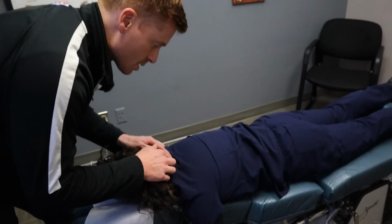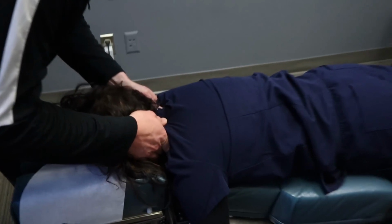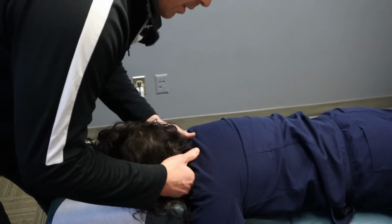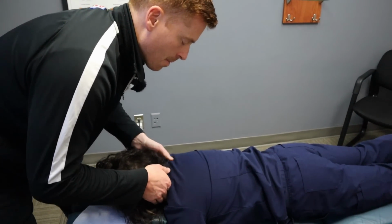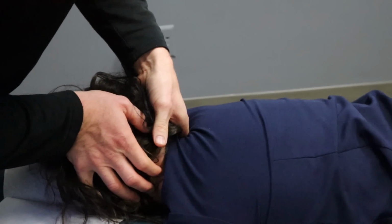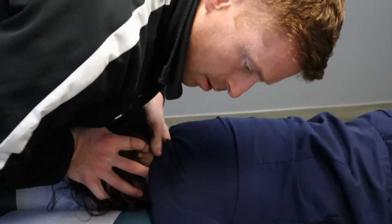So this is T1, T2. This is how I adjust those areas, okay? I'm going to put extension, rotation, and lateral flexion into the joint. And she's nice and relaxed. You're going to give me another inch my way if you don't mind. That's perfect. Good. So you can watch me. Extension, lateral flexion, rotation. It happens quick. Just like that.